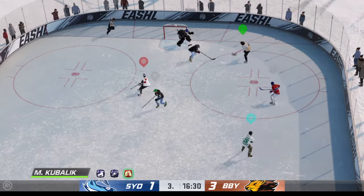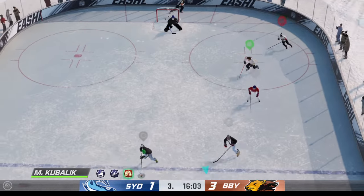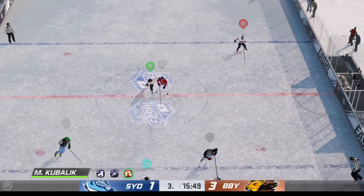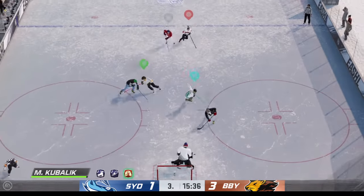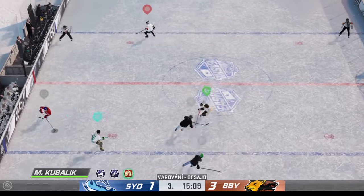The Hammerheads have it against the wall. A little banging and crashing now. Moves it to Vaughn. It's a two-on-one. Sends it across. And he makes the save. Intercepts the pass.